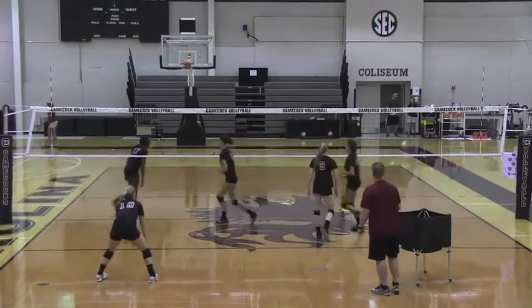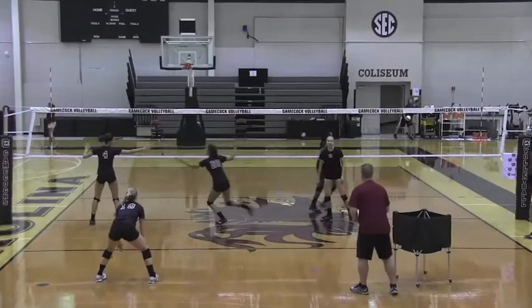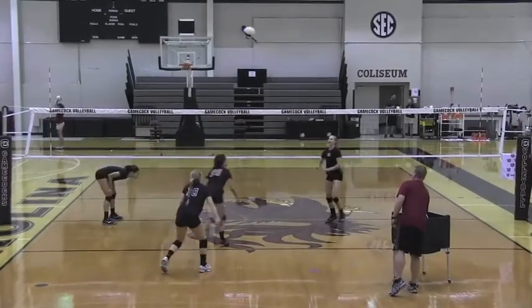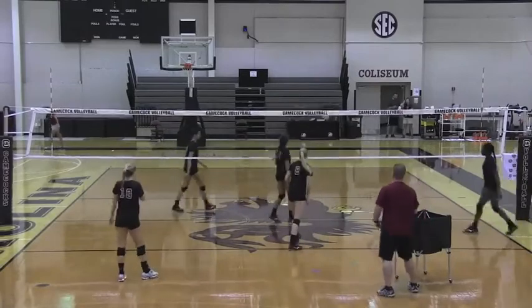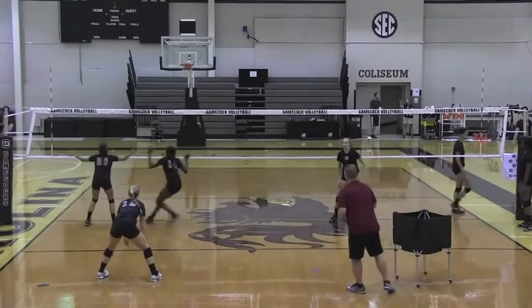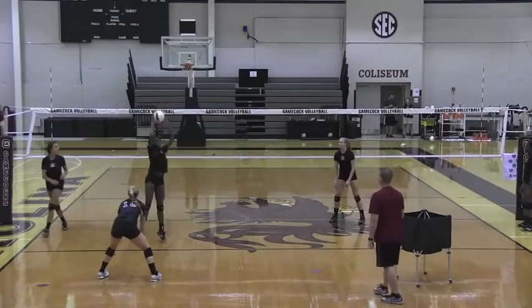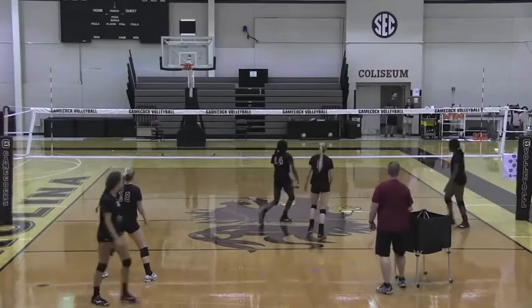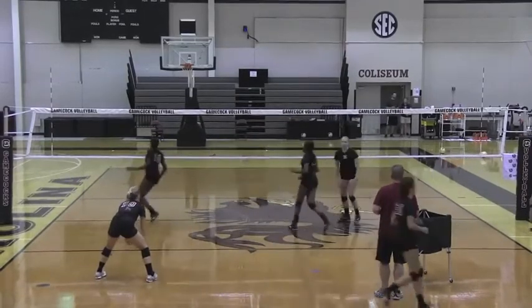Good, Darian. Way to stay open, good spacing. Go. Get up. So if that passes off, make that triangle, okay? Ball, go. Let's get down in posture after you catch it high. Go.